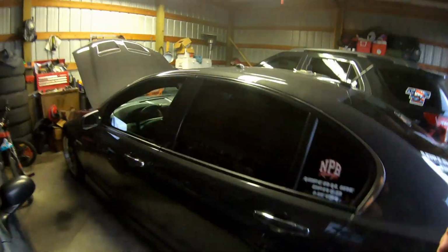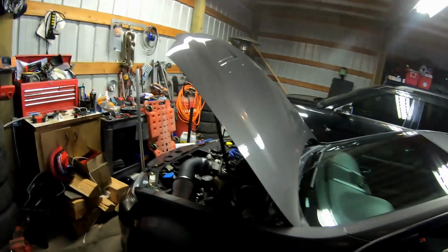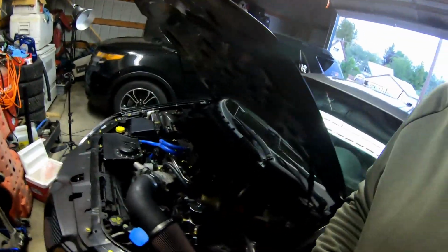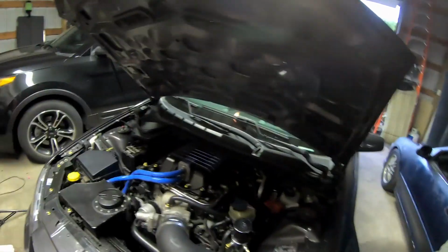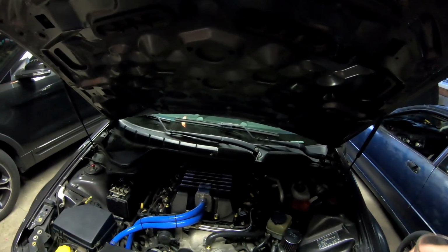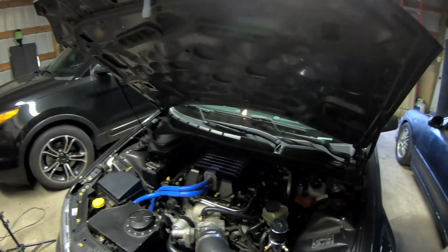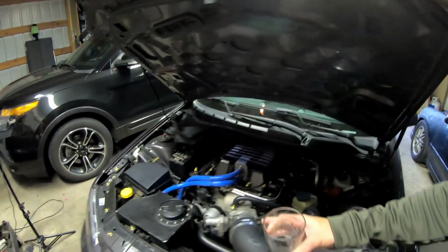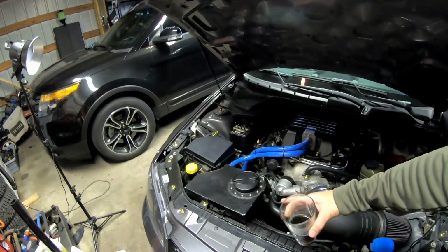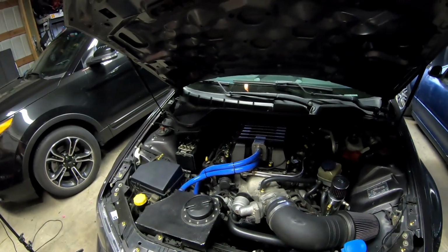If you're new to the channel, this is a 2009, stock trans, stock bottom end, LSA, SPS cylinder heads, and a stage 3 boost cam from Brian Tooley. And obviously we've added the catch can, some other things. Obviously the box over here, if some of you are looking at that, that's the blower. Just some stuff that was actually on it for a while now.